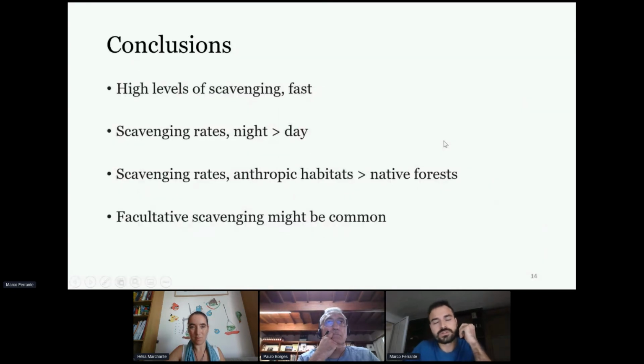So to conclude, we show that scavenging is an ubiquitous ecological function. It's happening everywhere, it's very fast, and at a very high level. We show that it's higher at night than during the day. The largest difference was found in the urban areas, and that's probably because during the day, urban areas are very disturbed. I mean, there are people, there is trampling, there is traffic. While at night, once people go to sleep, animals can go out and return to their normal activities.